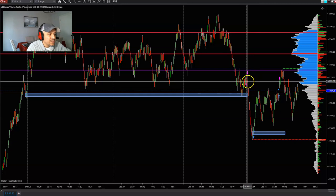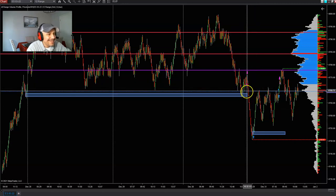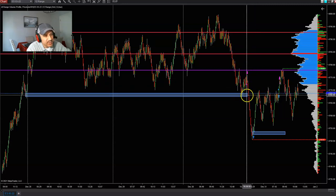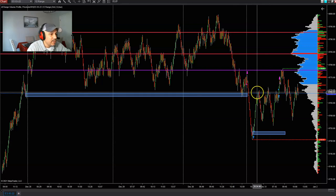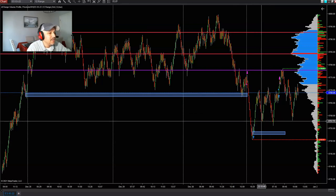This right here is an area of supply, lots of selling. So price pulls back to it, retraces back to it. It doesn't come back into the area of supply, the zone right here. It comes back to the resistance level right here, right? All right, so it rejects out of that area, okay? Doesn't come back down to the areas of demand.